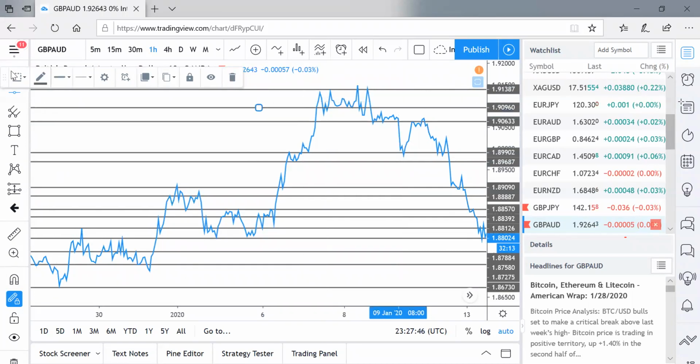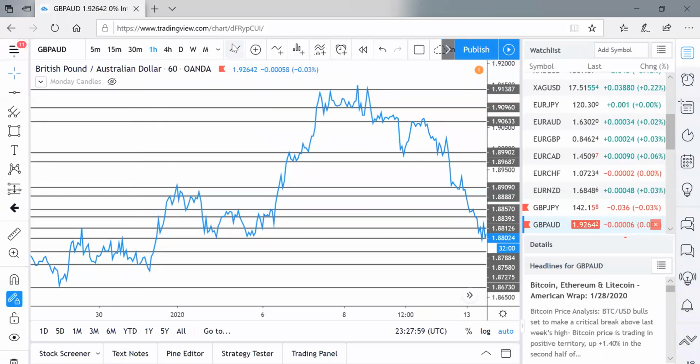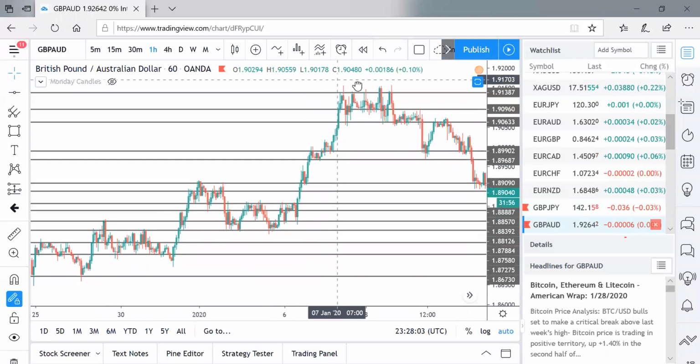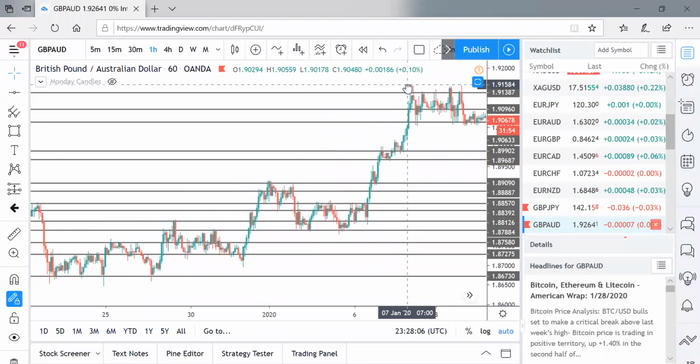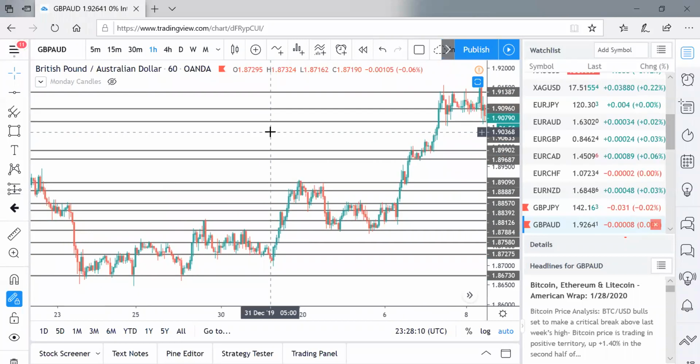There we go. So once you have, I mean, you don't need to get every single one, but at least get the majority. So once you've done that, you're going to switch back to the candlestick chart, right? So we're going to go back to the candles and just look and see what you have identified. Make sure that the areas are actually being covered.